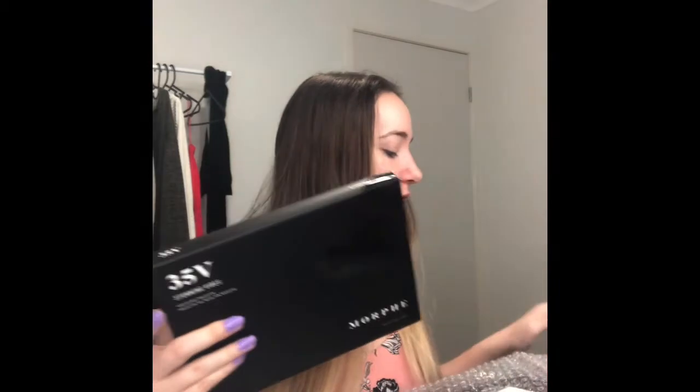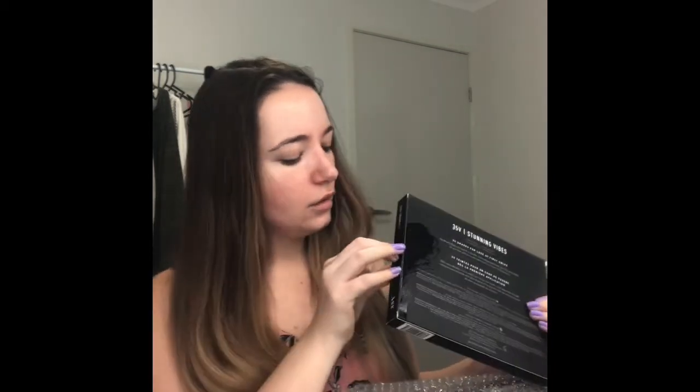Then I got another eyeshadow palette, and they come with 35 shades as well, by the way, which is really good value for money, especially if you get it on sale. These were, I think I got them for $23 on sale. Why can't I boot them? So this is the 35B Stunning Vibes. So same packaging.